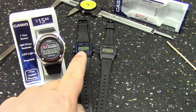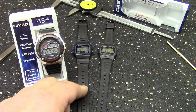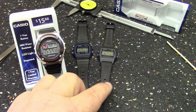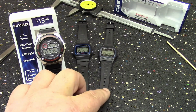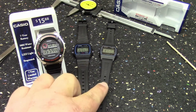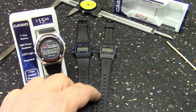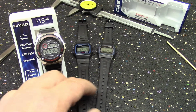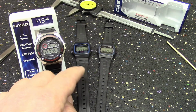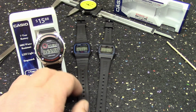Having said that, I've owned probably 10 to a dozen F-91Ws or F-84W. Well, this is probably the only F-84W I've owned, but this model or similar models like this one, over the course of the last 30 years or so, I've gone swimming with every single one I've ever owned, and I've had failures, I've had them just die, I've lost them over the years.